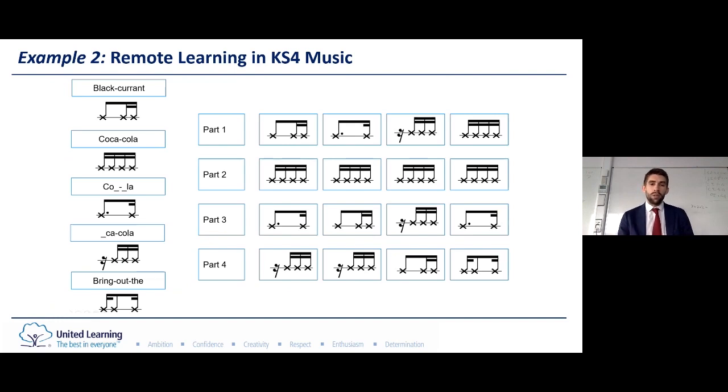Now, it's really important when we're doing this that they are able to build them, but then also we want them to record them so that we can assess their playing and assess their understanding of how these rhythms fit together. And that's when we try and use all the platforms that we have available. Next slide, please.